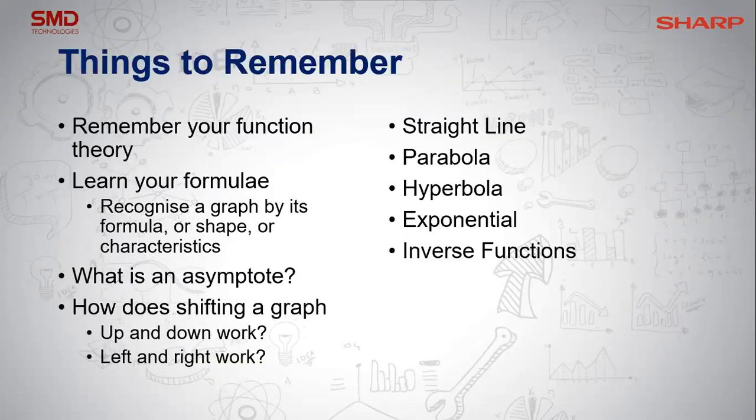Let's go through functions. You need to remember your function theory. It's very important. There's always going to be theory questions on functions. It's easy marks. Learn your formulae and recognize your graph by its shape, by its formula, and by its characteristics. Does it have one asymptote? Does it have 2 asymptotes? Where are those asymptotes? Where do those asymptotes intersect? And then think about your inverse functions.